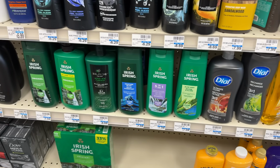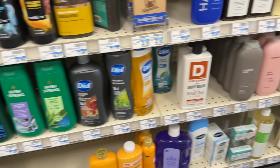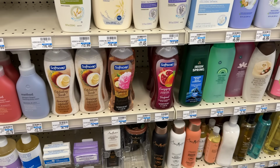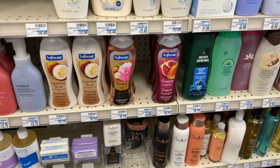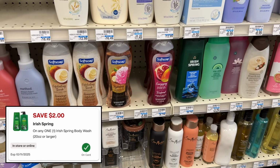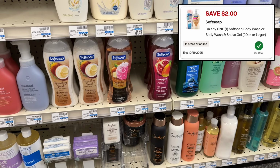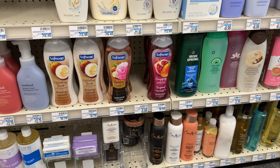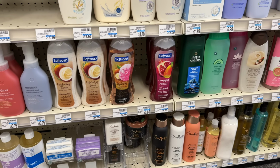Another body wash deal that we have is on Irish Spring and Soft Soap Body Wash. They're buy one, get one 40% off. So you can grab one of the Irish Spring at $7.59 and then one of the Soft Soap at $6.79. Those two would total $11.66 with the buy one, get one 40% off. And we have separate $2 digital coupons for the Irish Spring and for the Soft Soap. You'd be left to pay $7.66, and then you'd earn back a $4 extra buck for buying two of these, making both bottles just $3.66 for two.